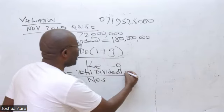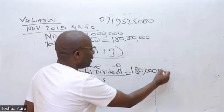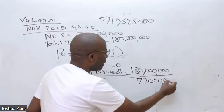So the total dividend has been provided up here. It is 180 million. Divide this by the N. And my N in this case is 72 million.